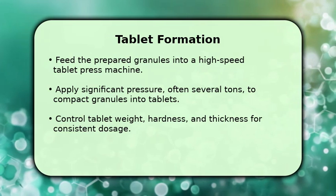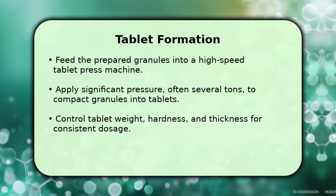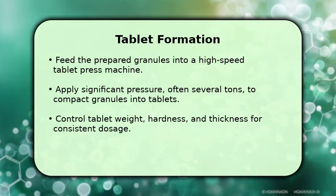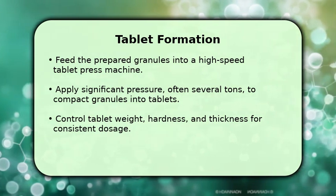Once the granules are ready, they are fed into a sophisticated tablet press machine. This machine applies immense pressure, often several tons per square inch, to compact the granules into individual tablets. During this process, critical parameters like tablet weight, hardness, and thickness are precisely controlled.